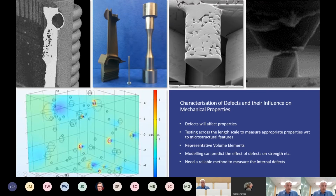The model itself would need to have an accurate description of both the pore size, the defect size, and its distribution within that volume element. Now to do that, we use XCT. So next slide, please.